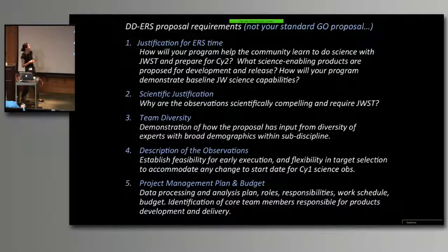Okay, so the proposal requirements, again, getting back to how this is different from a GO program and what you'll have to address in a proposal in order to win DDERS time. First, there's a justification for being a part of the ERS program. Specifically, you'll have to answer how this program will help researchers in your subcommunity learn to do science and, again, prepare for cycle 2. You'll have to describe the science-enabling products that you think will be useful and will deliver on a certain time scale.